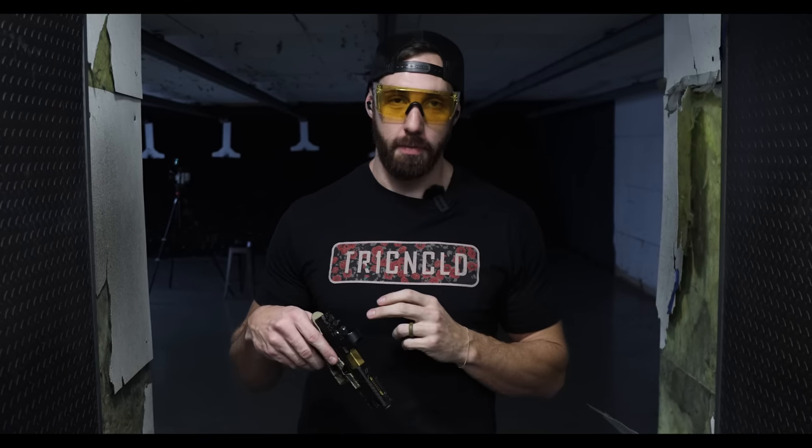Okay, so I think as we all predicted, the ported barrel performed the best as far as recoil goes. The comped barrel was significantly nicer than the stock barrel, but they all shoot relatively soft.